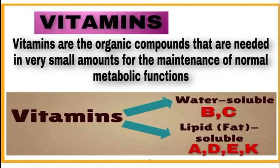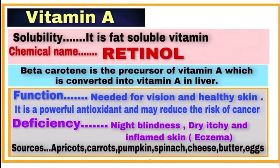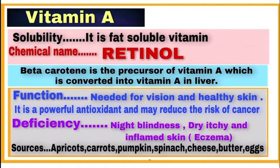Now let us collect the information about these vitamins. Start with vitamin A. It is a fat soluble vitamin and its chemical name is retinol. Now note one important point. Beta carotene is the precursor of vitamin A and this beta carotene changes into vitamin A in the liver. Come to the function of vitamin A.